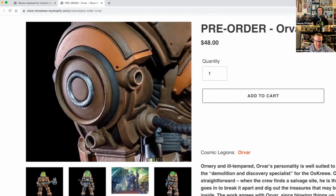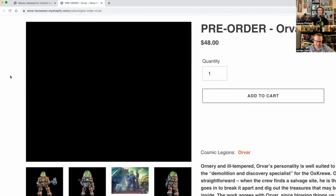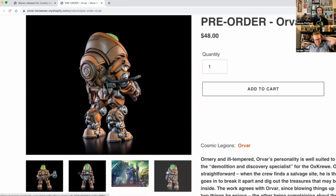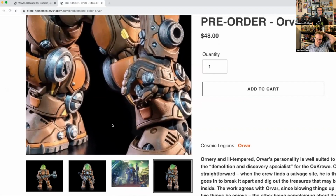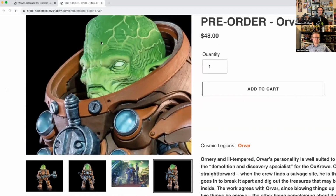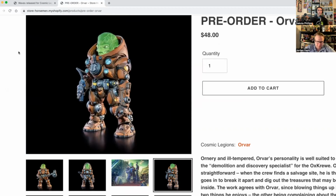Yeah, and that's the back of the figure too, like you said. Right, exactly. That's not even where you're going to look, but they have it completely sculpted out. Yeah, definitely a cool figure. I don't know. What do you think, Jordan? What are your thoughts on him?